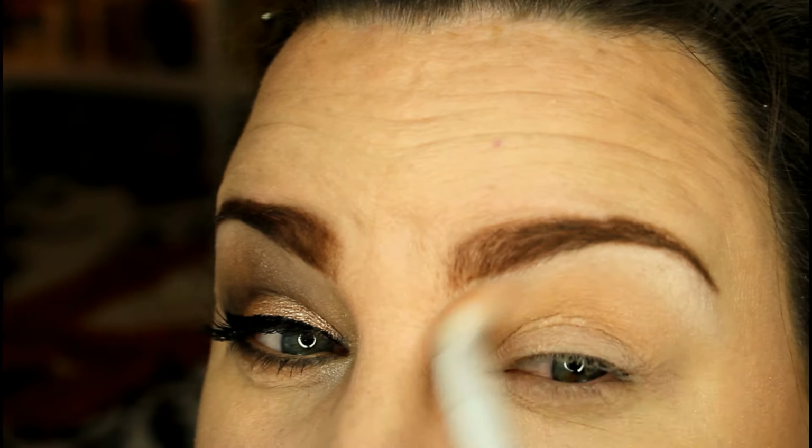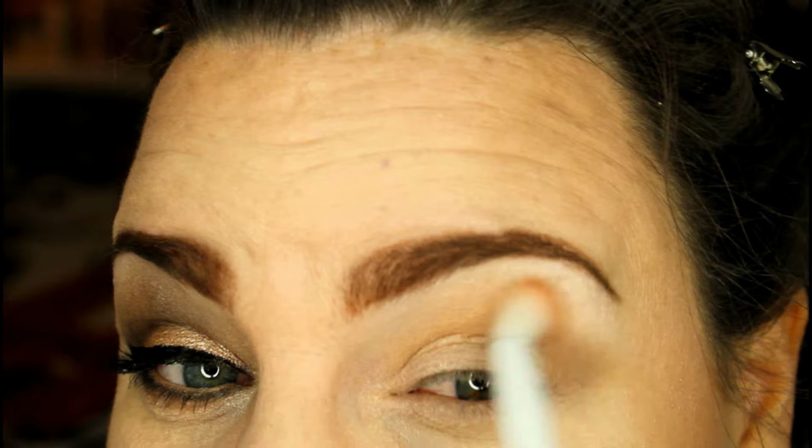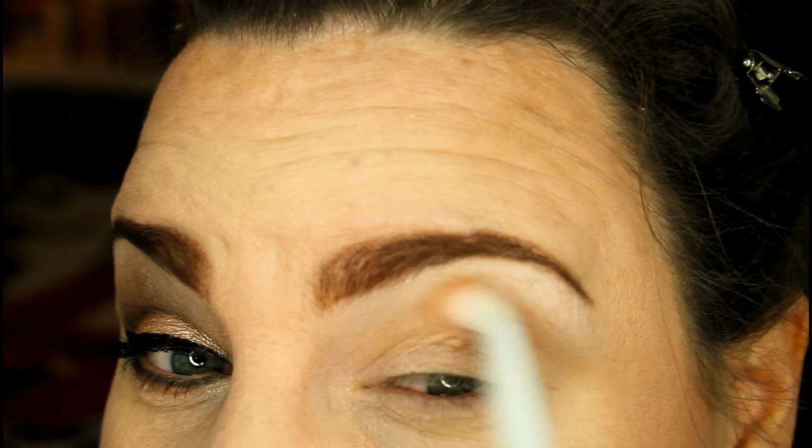I'm really, really impressed with the texture of these eyeshadows. This wasn't even in my original list to use these palettes, but I got them and tried them out, and I was like, okay, yeah, they need to be in this tutorial.